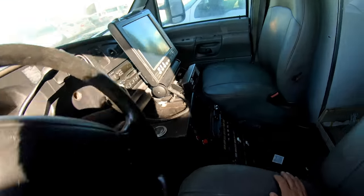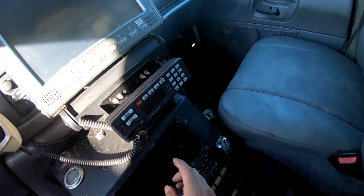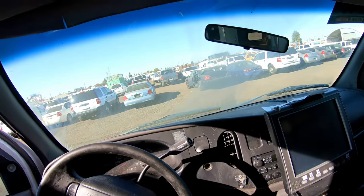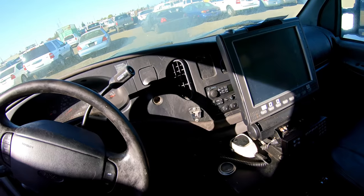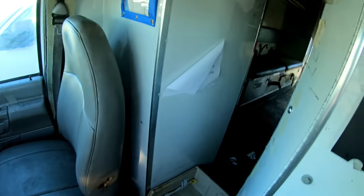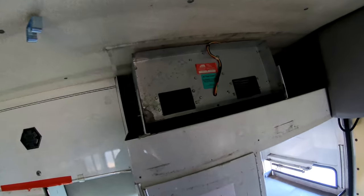Oh, nice. This has the computer set up with a Motorola Astro with the mic. Mayday, mayday, we're going down. Oh wait, never mind. That's not the right setup. Oh, and a Kenwood radio. Cool, let's see what else this thing has in here. Dude, there's like four batteries down here. Well, I'm gonna try to bid on this.